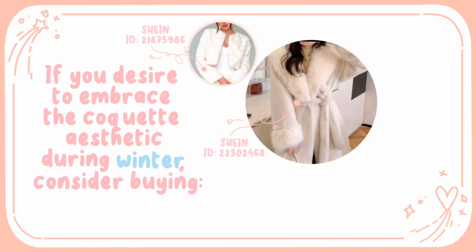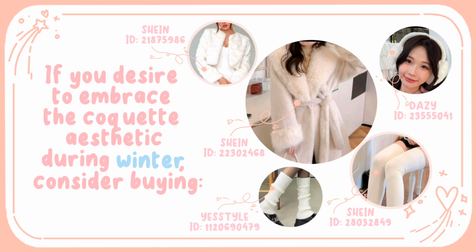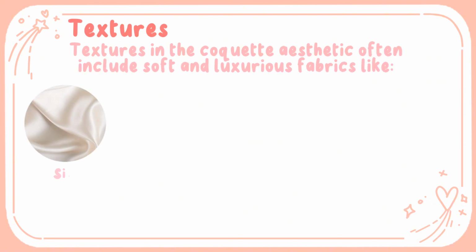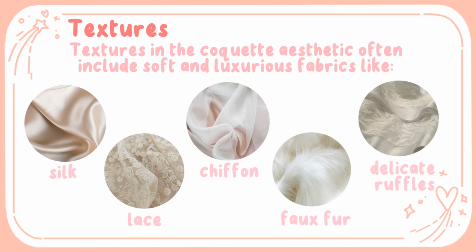If you desire to embrace the Coquette aesthetic during winter, consider buying a white fur trim jacket and white earmuffs, as well as white stockings and leg warmers. Textures in the Coquette aesthetic often include soft and luxurious fabrics like silk, lace, chiffon, faux fur, and delicate ruffles.